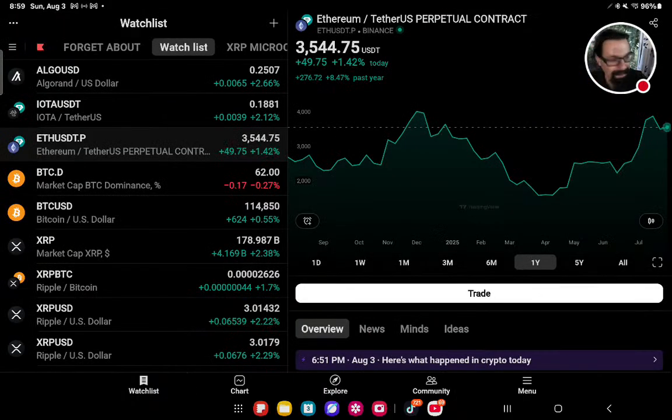These are why it gets fun on Sunday evening, because it's thinly traded, but now you've got people trying to front run the ETFs and yada, yada, yada. And a lot of manipulation happens over the weekend on Sunday, one way or the other.